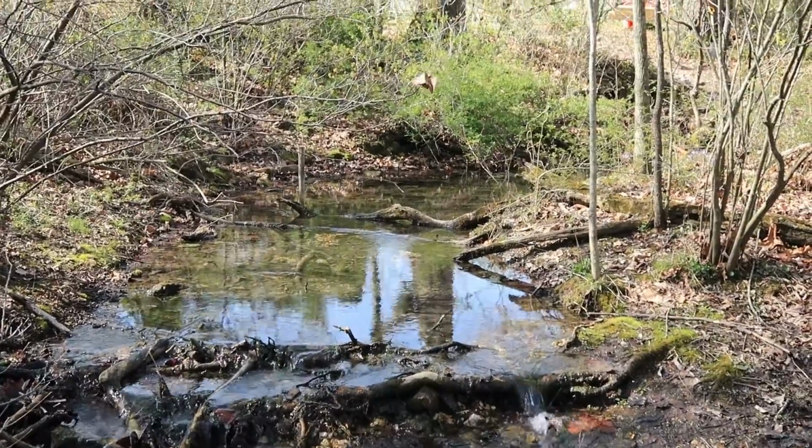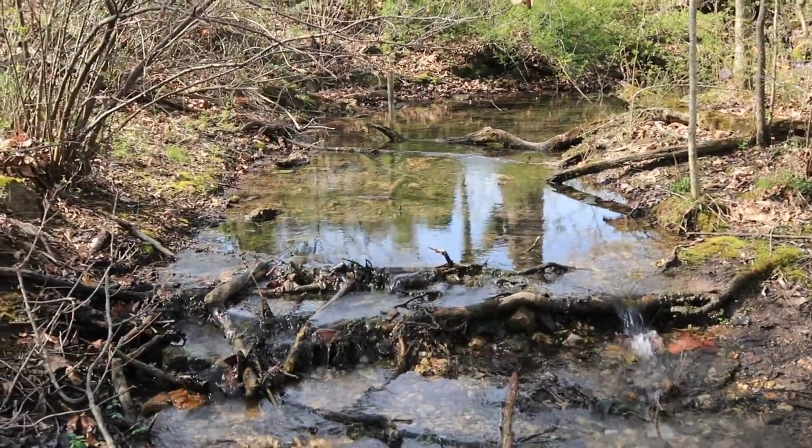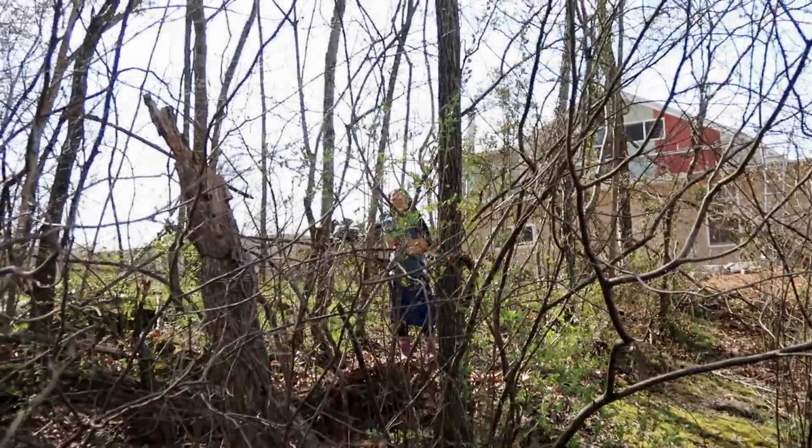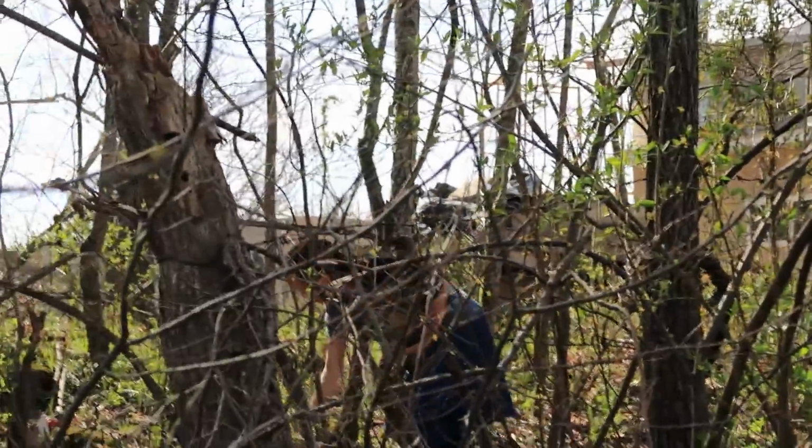Such a pretty area, just below our spring here. Love it. Esther Pie's working on something. I'm gonna go see what she's up to now.